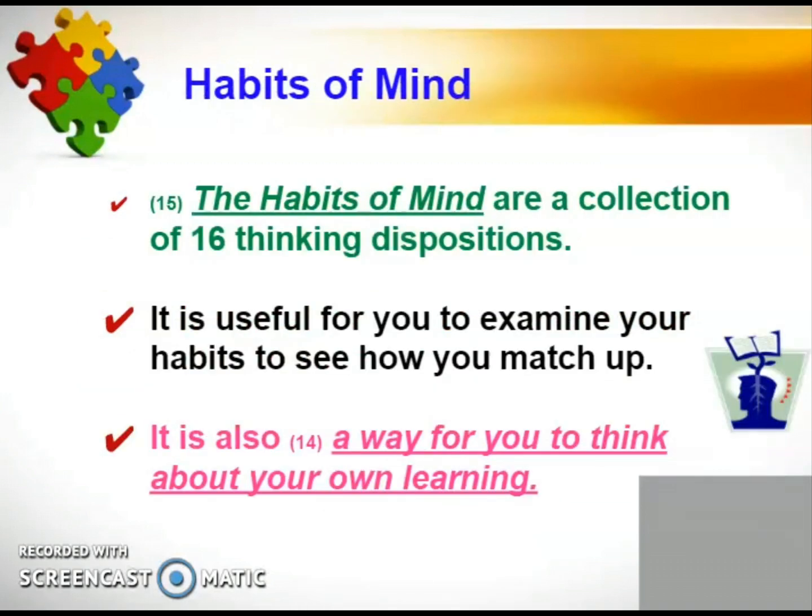These are a few habits of the mind. It is useful for you to examine your habits to see how you can match up with them. It is also a way for you to think about your own learning style.